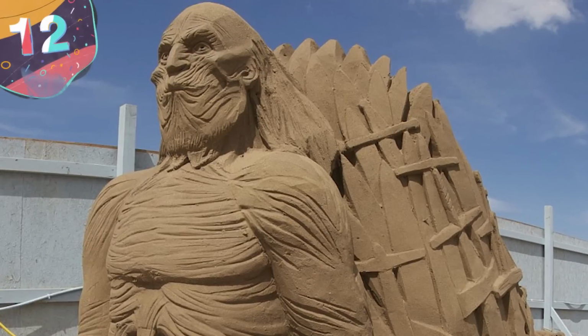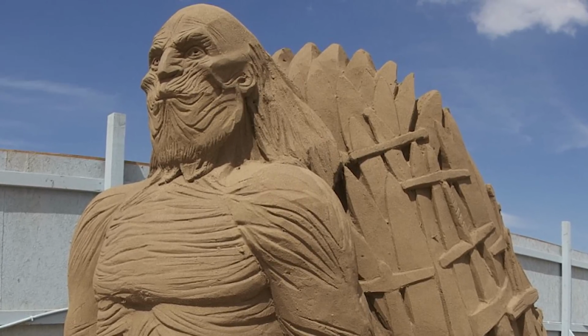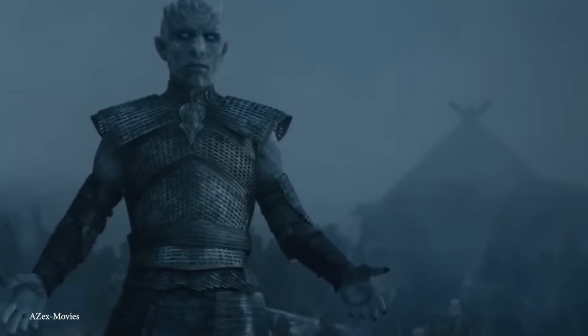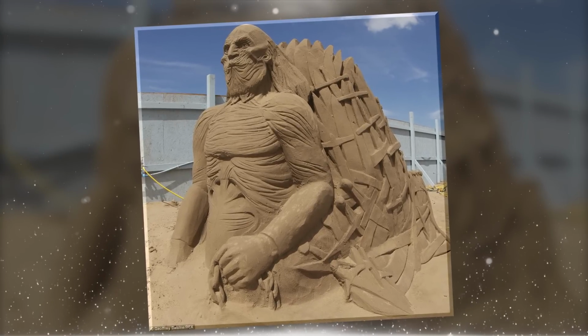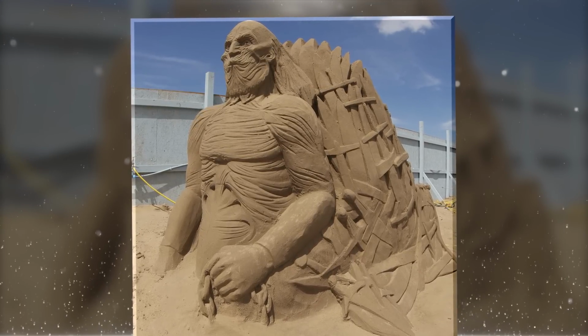Number 12. The Night's King. Next on our list is an epic sandcastle that shows off one of the more recent myths of our time, a Game of Thrones, crafted and constructed in the same festival as Rapunzel's Dream, the Weston Sand Sculpture Festival. This sand sculpture looks as though it's ready to destroy a castle rather than build one.